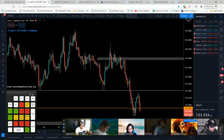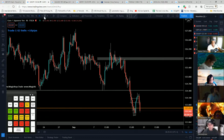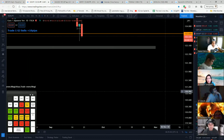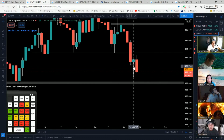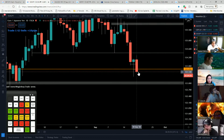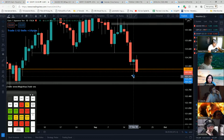Let's take a look at your JPY here. Your JPY is also going bearish. Looking at the daily, this is a booby trap candle on the daily, right? Now, this daily candle has a wick here to the left at 123.289, and this daily candle is coming bearish. It's probably going to fill this wick 100%. This wick is gonna get filled.